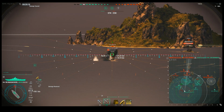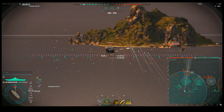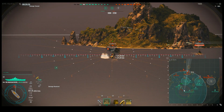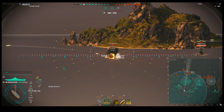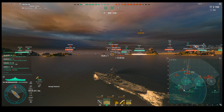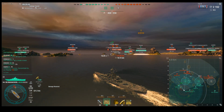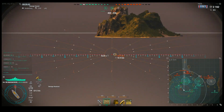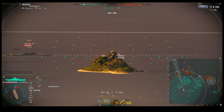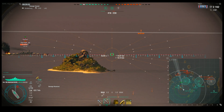I'm going to get used to this, the first mission with her. I don't know what I'm having to figure out to do with her. That was like a shotgun spread on her. Finally got a hit. Back up to speed. Got a Montana over there. Enemy battleship sighted.